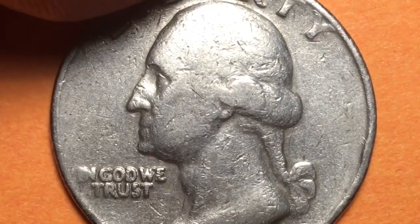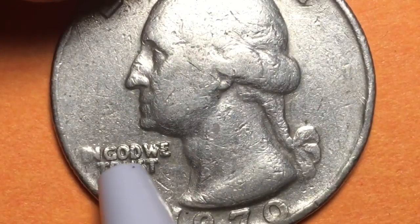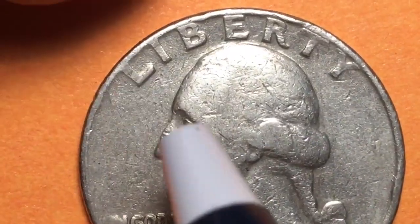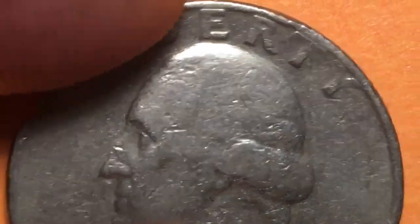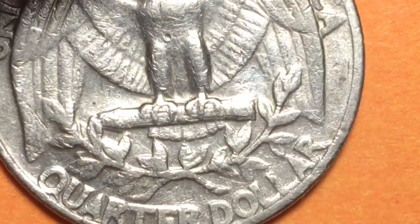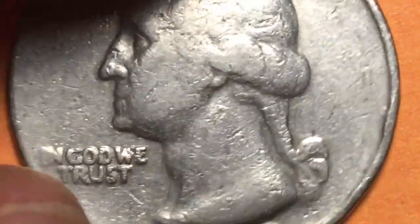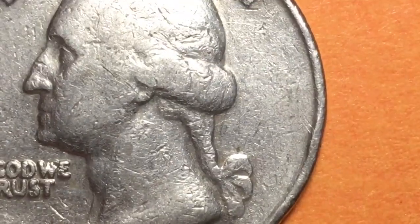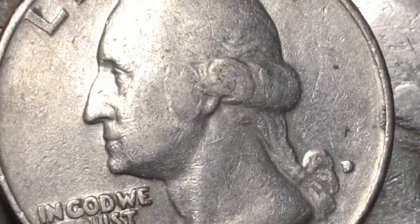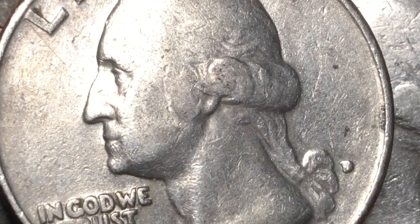And here's another spot that wears here. See that IN? See how this 1970 gets melded in? Again, absolutely no doubling that we can see here, and no doubling here, but we do have this smoothed out M, and we do have this smoothed out IN. Yeah, there's another one of those D's. Just look at those D's. We've got some of the worst D's you'll ever see.